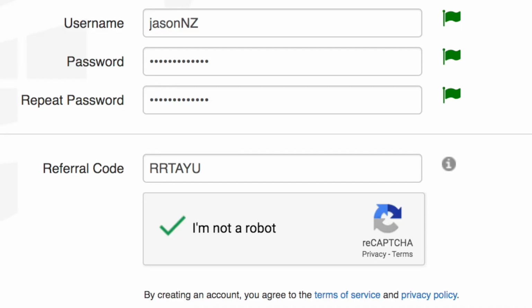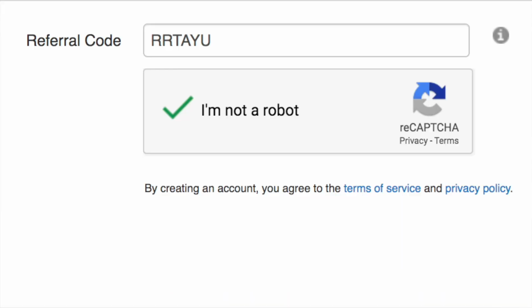So first things first, let's put in our username, password, and repeat the password, followed by the referral code, which will also get you $15 when you sign up. Click the reCAPTCHA and then hit create account. So that's step 1 done. Step 2 is to put in your personal details.